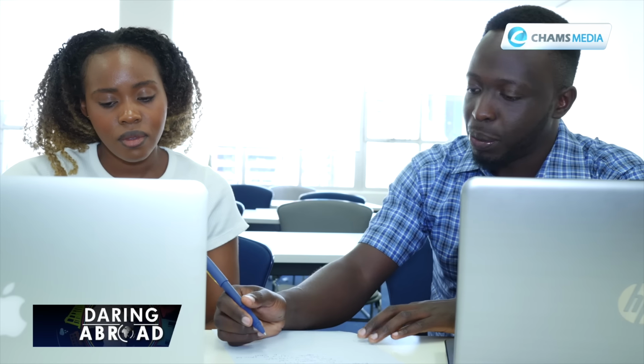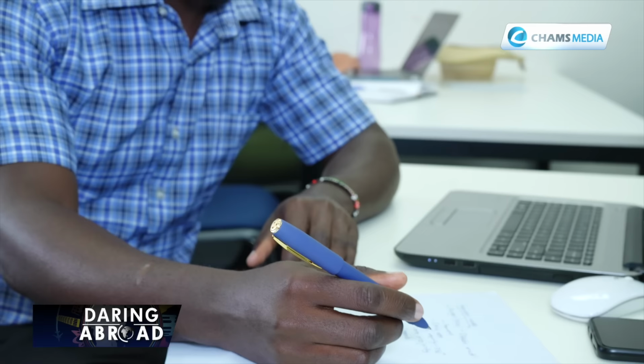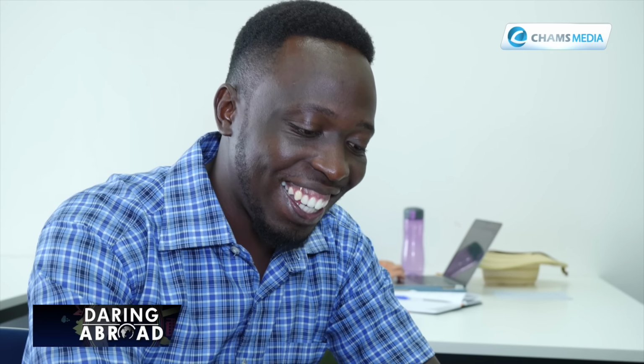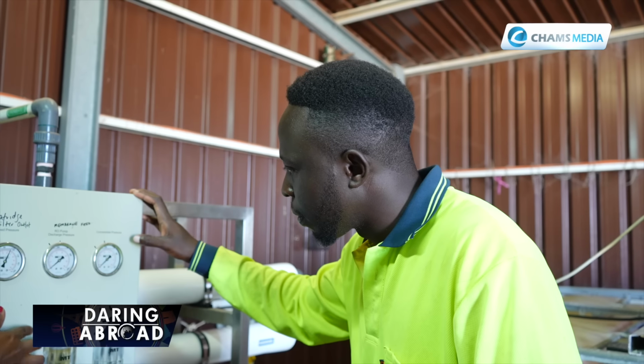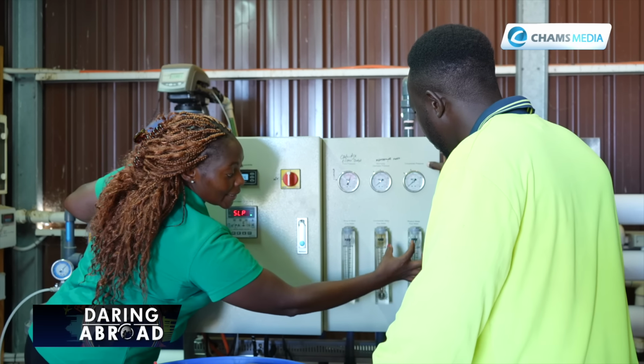through the Ironwood pathway, where you do your first year, you do your graduate diploma in agribusiness. Then the second year, you do a 1 year MSc. So after 1 year, after I'm done with Ironwood Institute here with my graduate diploma in agriculture, I'll be going to New South Wales, University of New England, to do a 1 year MSc in agriculture.